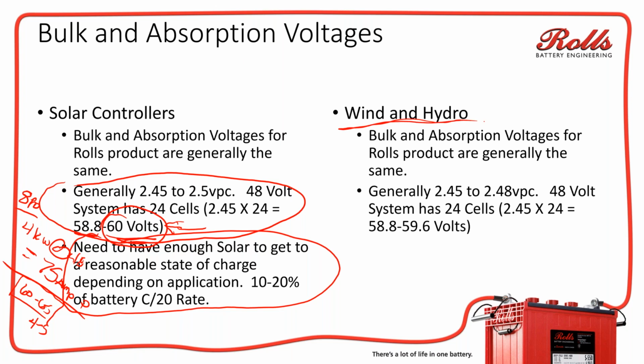Wind and hydro, typically what you're doing with wind and hydro is you're forcing voltage into the batteries, and then there's a dump load to take the voltage away when the batteries get too high. I'm going to go a little bit lower, 2.45 to 2.48. And the reason is that I don't want to overcharge my batteries too much.